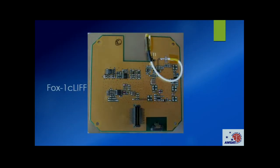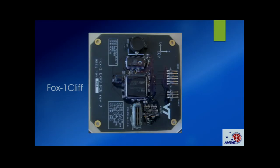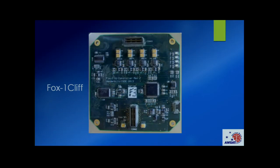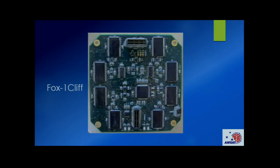This is the top board out of Cliff. Not a whole lot in this one because it's not needed. Oh, that moved by itself. This is the next one down, the experiment board. This is the Vanderbilt. This is on autoplay. Let me back up here. Yeah, this is what happens when you borrow somebody else's presentation and modify it at the last minute.